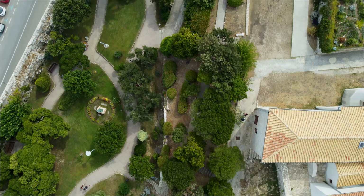Before venturing into the enchanting forest of the Kalifront Peninsula, we took a moment to visit one of the island's most somber sites, the Kampor Concentration Camp Memorial. Unfortunately, Island Rab also has its sad part of history. It was one of the biggest concentration camps during the Second World War on the land of today's Croatia.